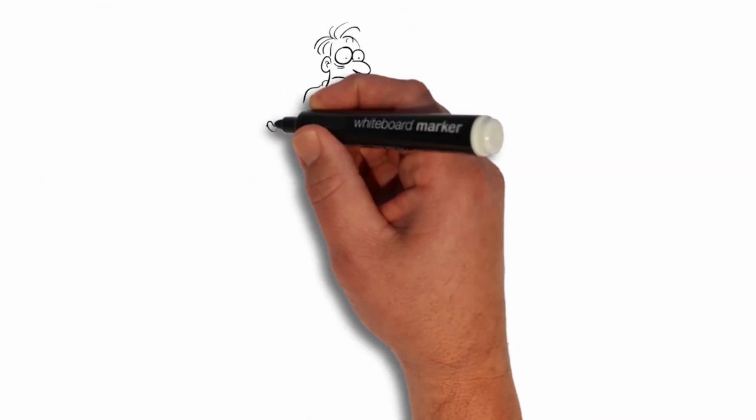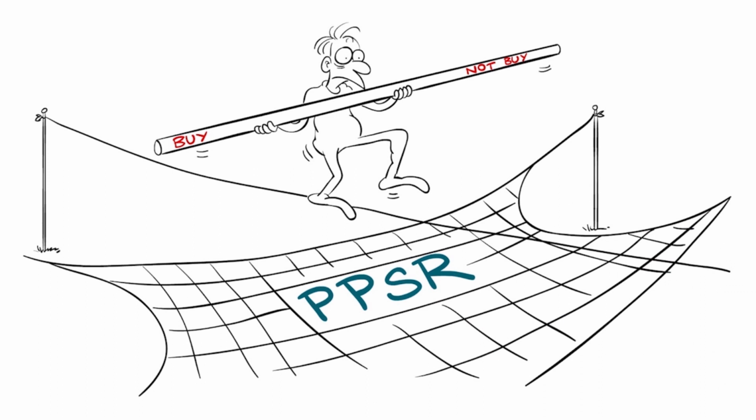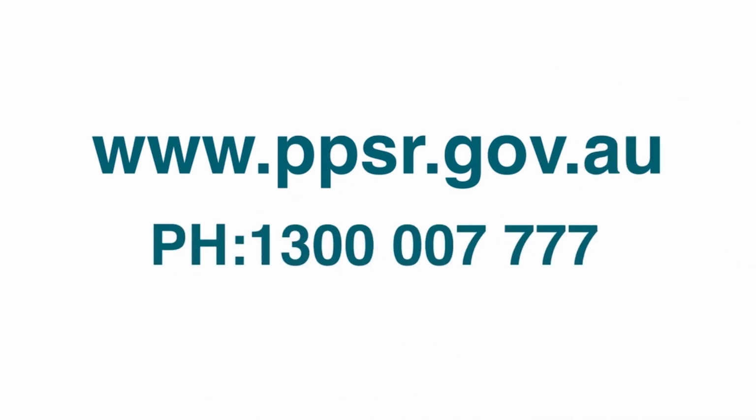Searching the PPSR is fast, easy, and gives you peace of mind when buying second-hand. For more information on a quick motor vehicle check, go to ppsr.gov.au.